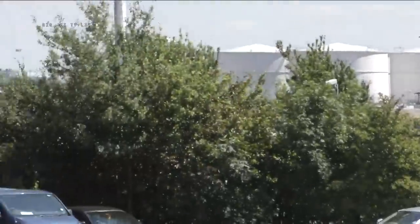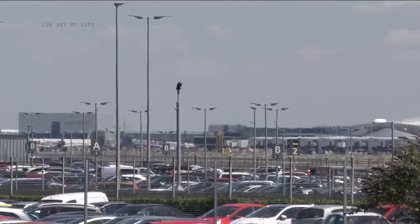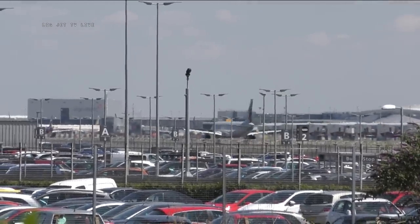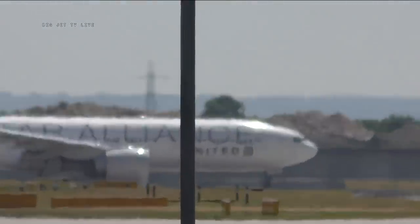Although I must say, where they come from, they don't get much rain and rust and stuff, exactly. Do they? Over here, you can really see the Star Alliance. So yeah, nice. We rarely see. Yeah? She's old as well, man. Old 777-200.